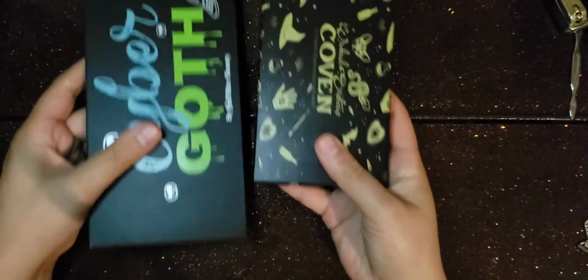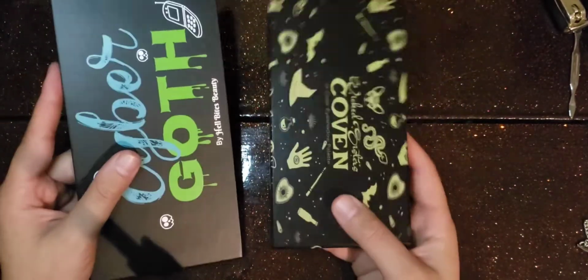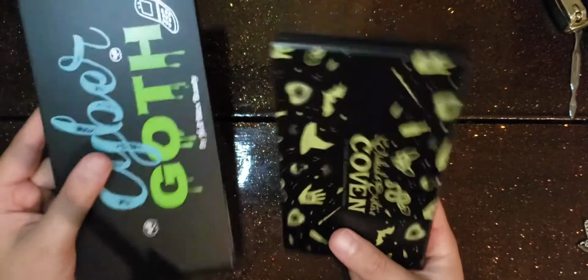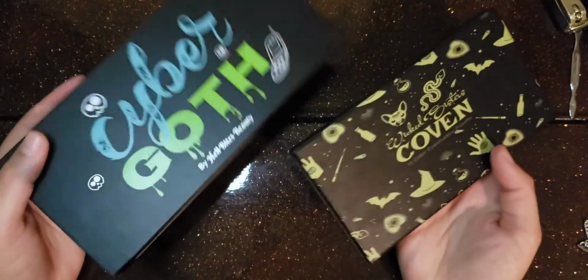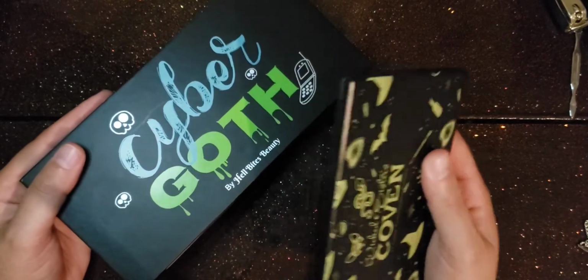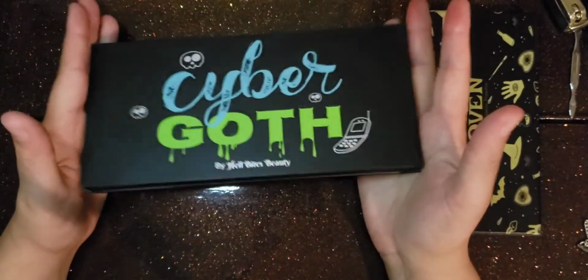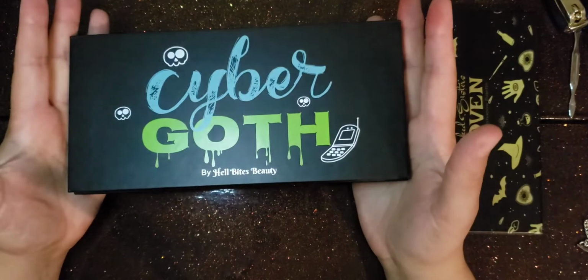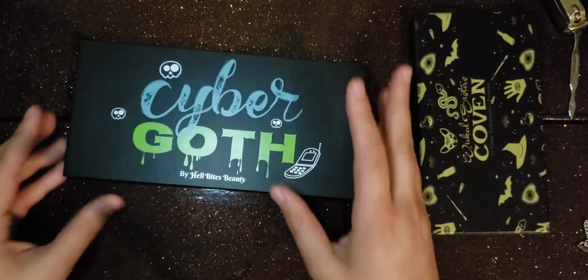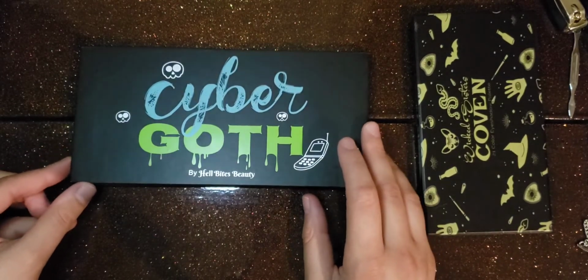And I figured out why, finally, the mystery of why palettes either perform well or don't: the first active ingredients on almost anything you buy in the world, period, are what is going to be heavily featured in the item. So that goes for palettes as well. Now, what is heavily featured in the beginning of this palette, the Cyber Goth palette by Hell Bites Beauty, is talc and mica.